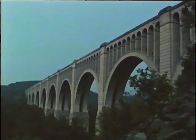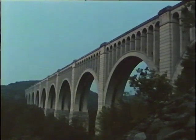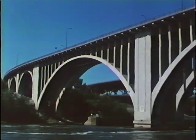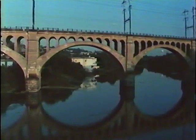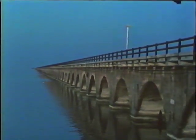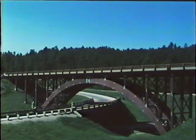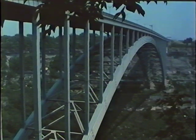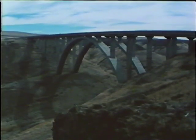Later on, the arches were stretched. The openings were made wider and the columns thinner. This allowed water to flow more freely and permitted larger boats to pass underneath. Arch bridges can be lengthened by increasing the number of arches. They can be made of wood, steel, or reinforced concrete.